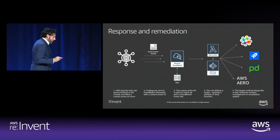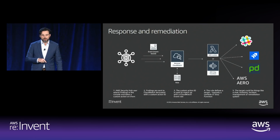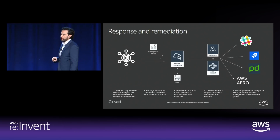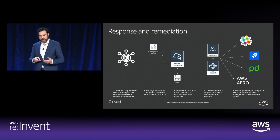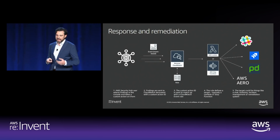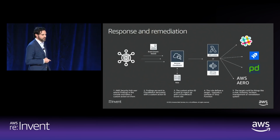All right. We're not just a visualization tool. So we are also helping you close the loop and take action on those high priority, high severity compliance and security issues. We do this via CloudWatch events. And this is highly configurable. We have some sample code for integrations with tools like PagerDuty and Slack, sending to email via SNS. But you can very easily create your own custom actions.